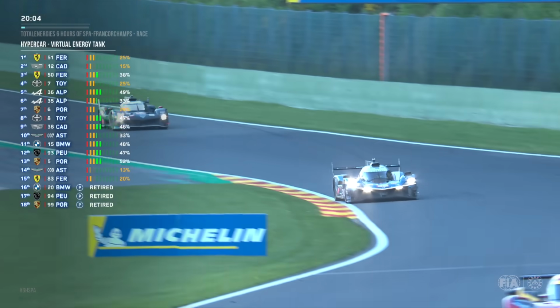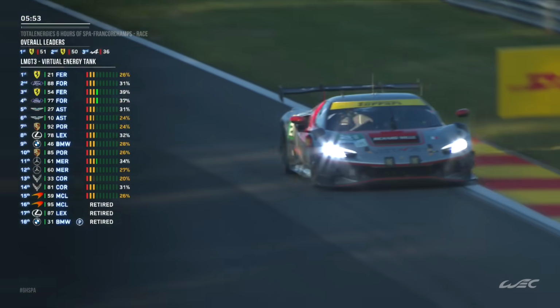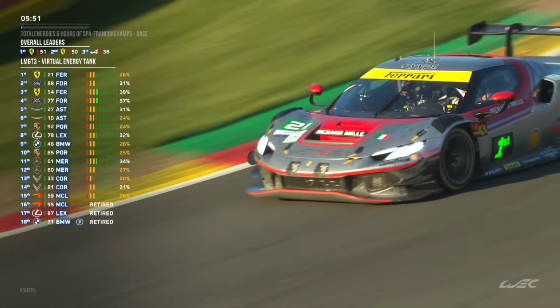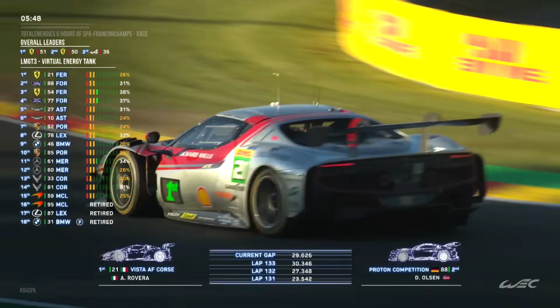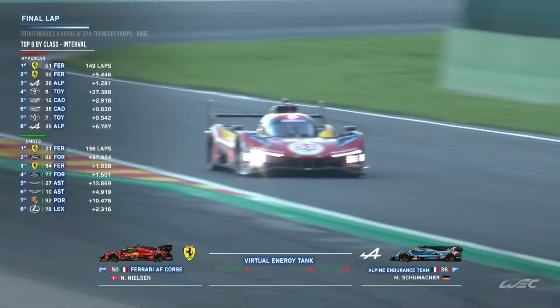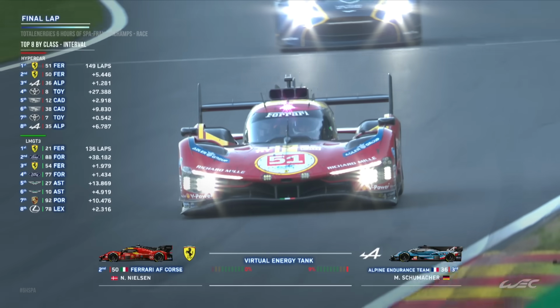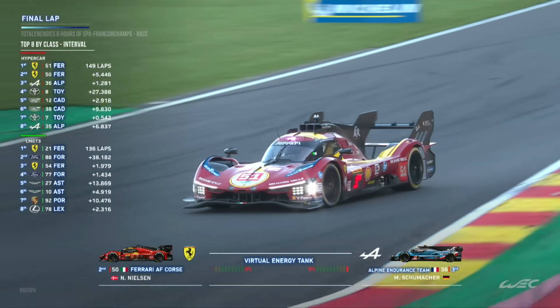But wow, big time advantage and a small fuel deficit over his closest rival Dennis Olsen in second. The gap's coming down by a 10th here and a 10th there, but it is still half a minute. The 51 Ferrari is heading to the checkered flag.